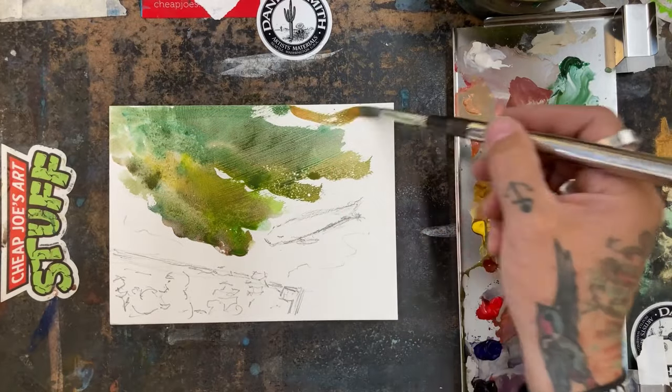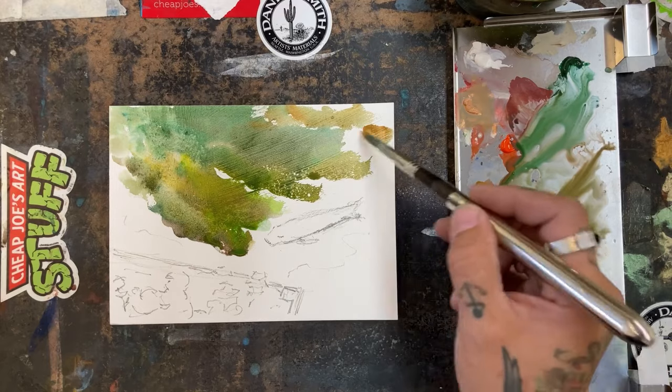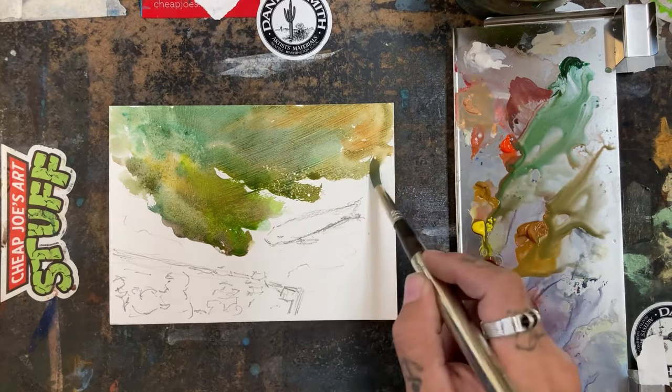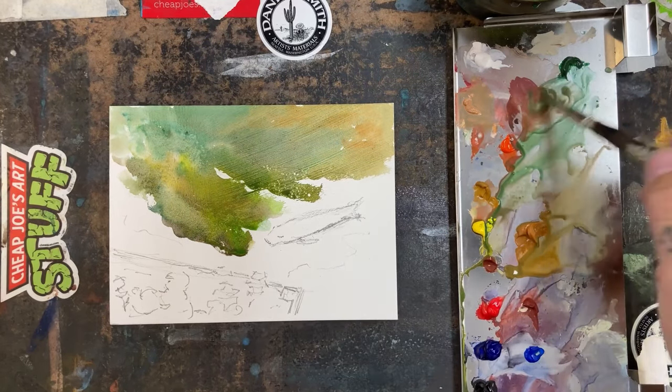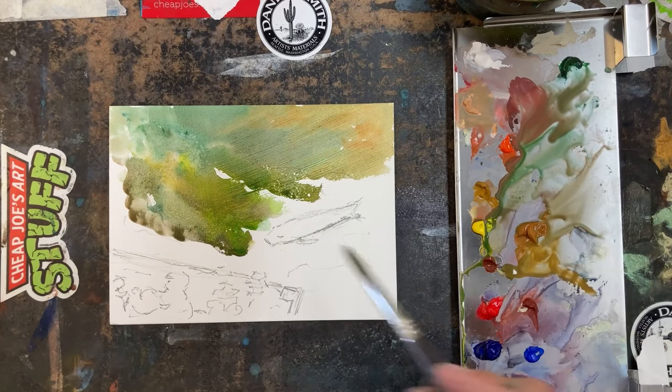I hope you'll notice the lovely texture that we're starting to see with the Daniel Smith watercolor ground. It's a titanium ground. They make other different types of ground. Check my videos to learn more about Daniel Smith watercolor ground.